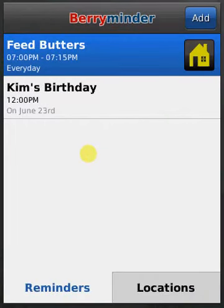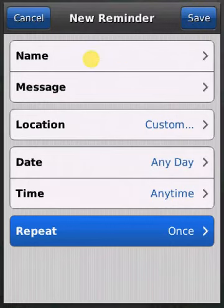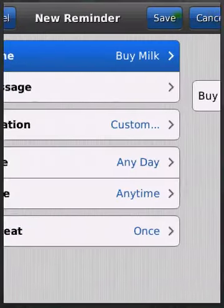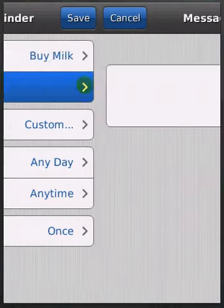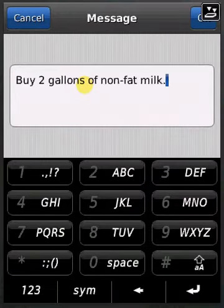Now let's go through the process of adding a reminder. Let's say I'm at home and I realize that I am out of milk. It's not important enough to go to the store right away, but the next time I'm near the store, I want Berryminder to tell me to buy milk. So first we click Add. Now we need to set a name. Let's make it say Buy Milk. Next we can set a more detailed message, so let's have it tell us to buy 2 gallons of non-fat milk.